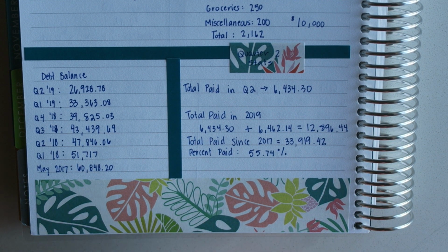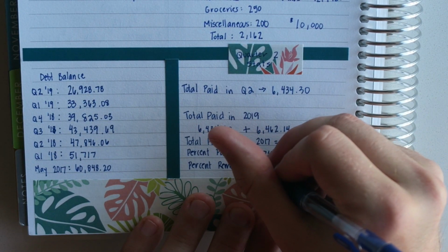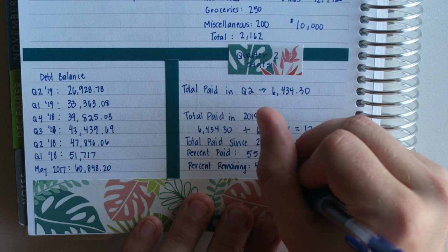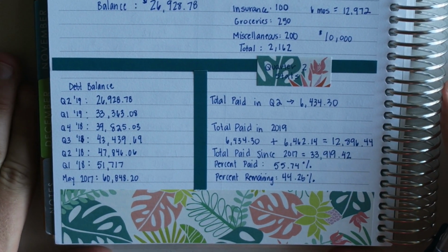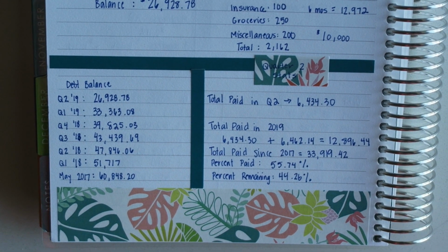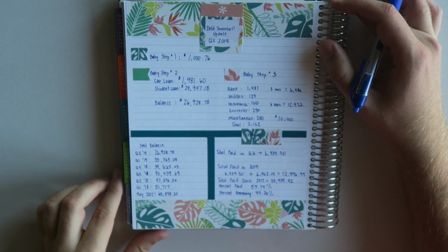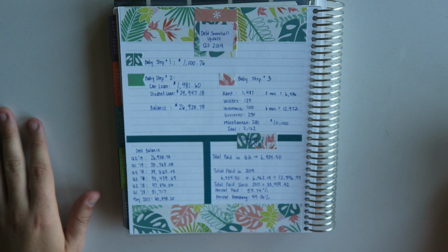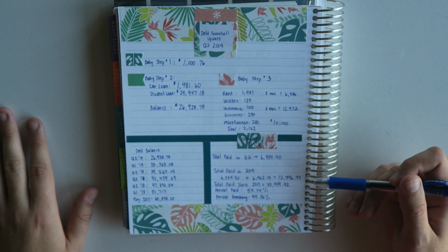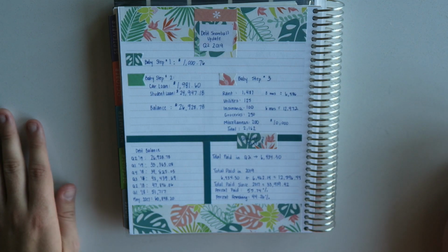So then all I did was I subtracted that number from 100, and my percent remaining is 44.26%. So yeah, those are my fund statistics, my debt balance, and I'm gonna zoom you guys out so you can take a look at the whole thing. It's not a crazy complicated sheet here, but I just love to have these updates every 3 months for me to check in. And I also am glad I included the total paid in 2019 just to realize like we're making some serious progress here.